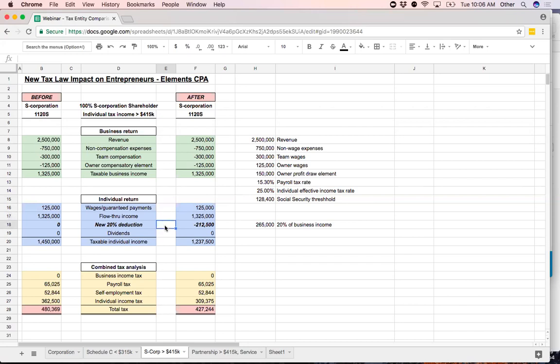Now we get to the new 20% deduction. So normally we would take the income, 1.3 million, and multiply it by 20%, and we would get $265,000. However, we're not able to claim that full 265 because our income is over 415. We have to apply the limitations, which in this case relates to whatever your W-2 wages were. And in this case, you include both wages together, 425 together. Half of that is 215. So here the cap came into place.